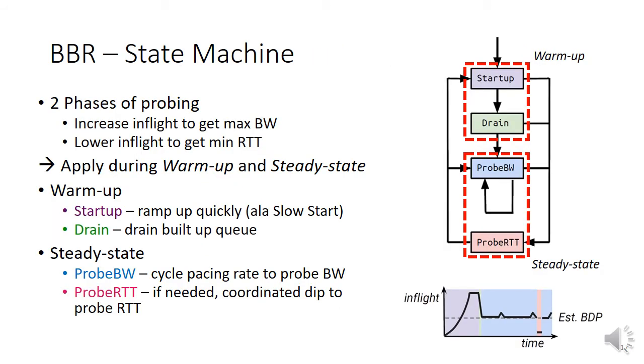Stepping back, we have this picture on the right of the BBR state machine, where again we have broadly two phases. You have the warm-up phase, where it goes through the startup and then the drain phase. And then you have the steady state phase, where it's probing for maximum bandwidth most of the time, cruising. Every once in a while it drops into the probing for minimum RTT stage. So in the very bottom right of this graph, you see, over time, the number of packets in flight, color-coded with that state machine, where the purple startup and drain state is relatively small, ramps up, drains quickly, spends most of the time in the blue probe bandwidth state. Every once in a while it goes into that pink probe RTT state.